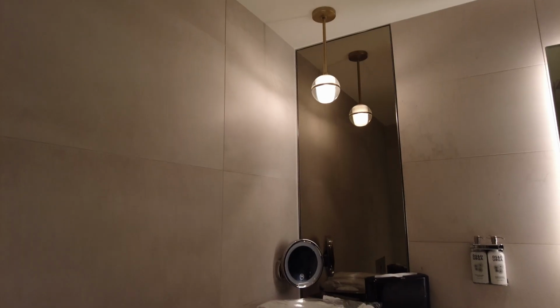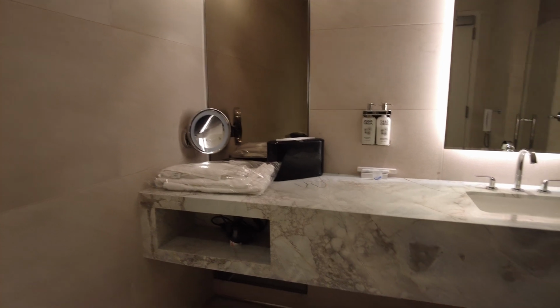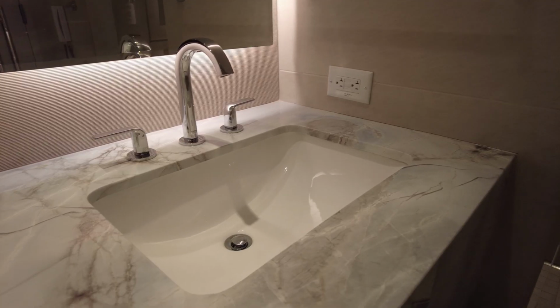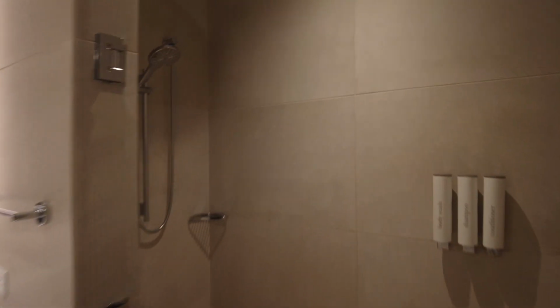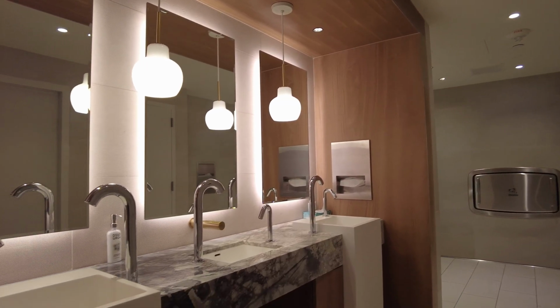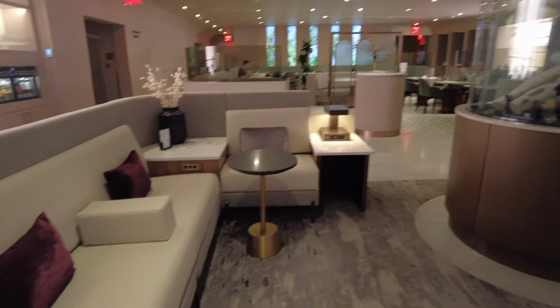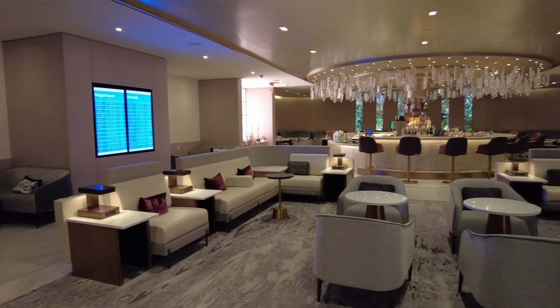Continuing the tour, the left backside of the lounge has the toilets and showers. The design here is really nice again, with an Italian marble sink, large mirror, and a nice walk-in shower with a rainfall head. The design matches the toilets too, which are in exactly the same high quality finish as in Soho next door.